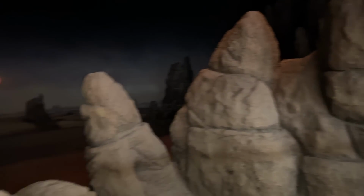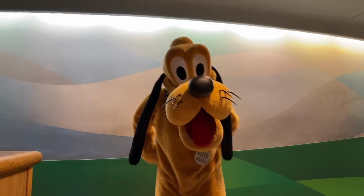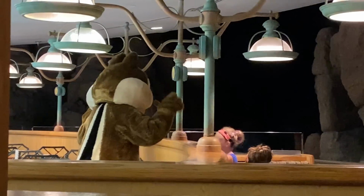So another reason you might not want to go to Garden Grill, maybe these aren't the characters you're looking for. It's great seeing the Big Cheese himself here, and Pluto, and Chip and Dale are a unique character pairing to the character dining lineup.